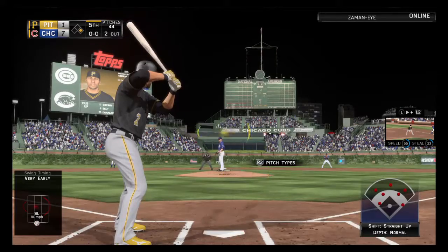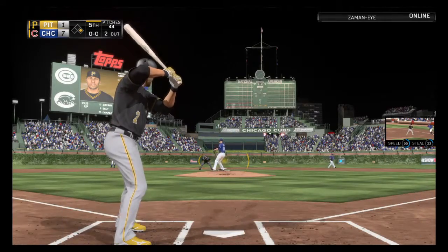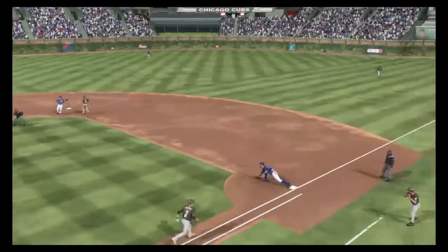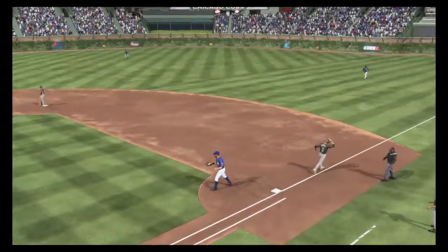Andrelton Simmons is into the box for his second appearance. 0 for 1 with a flyout. This one's chopped to third. Donaldson's there. Throw in time, and the side is retired.